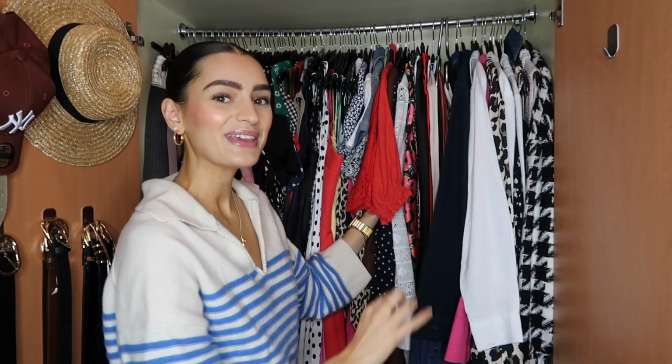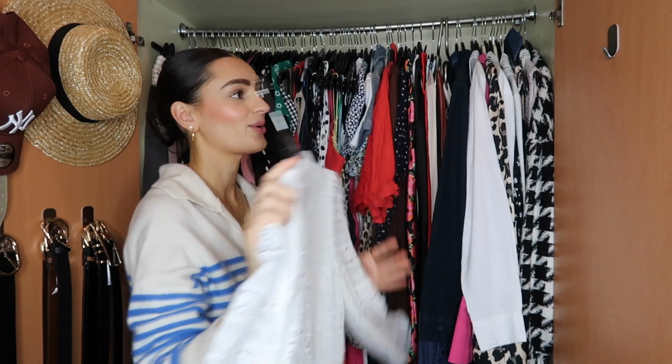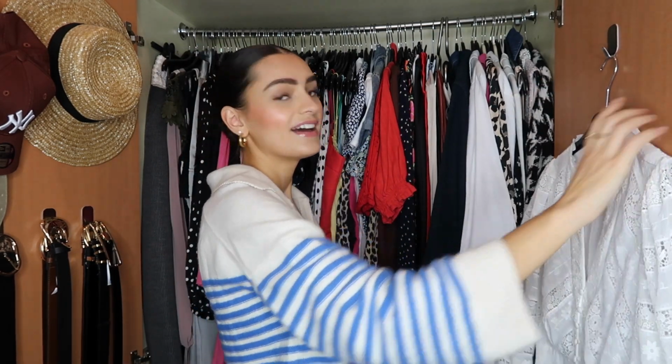And now we get on to the dresses. Now quite a lot of my dresses are going to go because I have a lot.